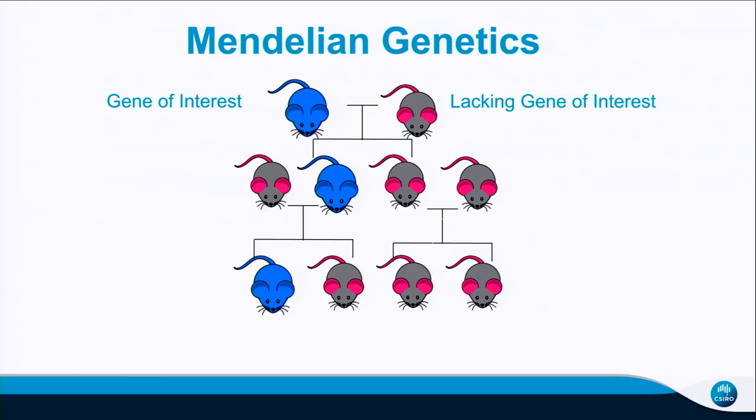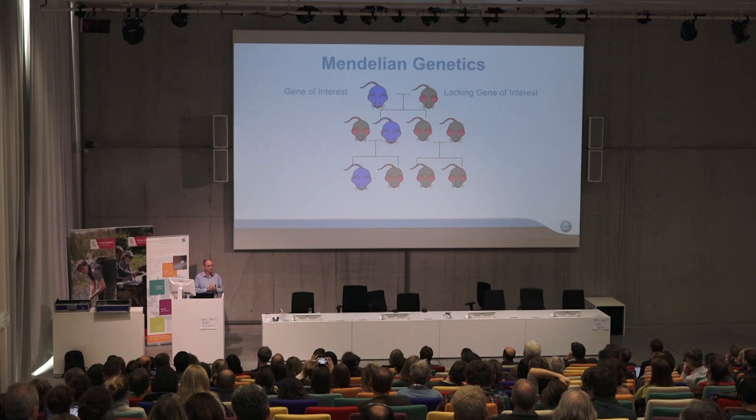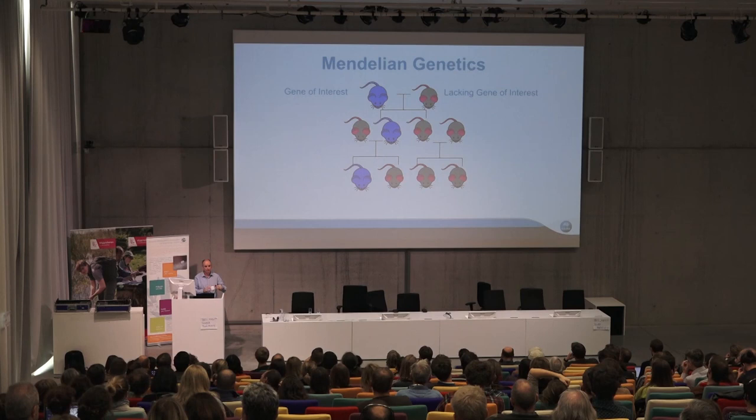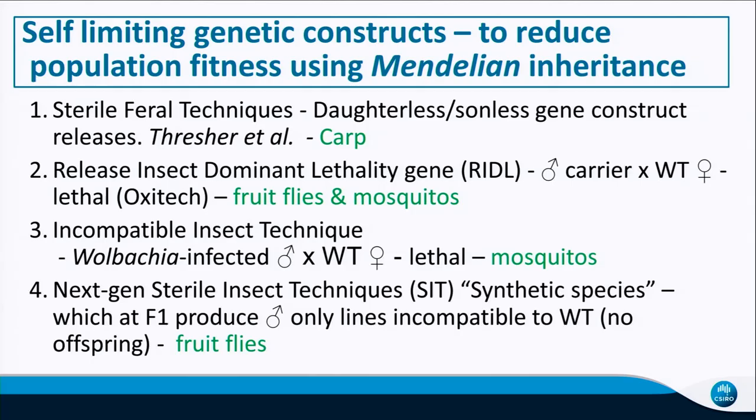Now, moving on to the genetic technology opportunities around inheritance. So as I said earlier, there are two ways in which you can apply a genetic technology to try and control a target organism that you want to suppress the population density of. One is using classic Mendelian genetics, where your gene of interest is introduced into the population and spread through the population by classic Mendelian inheritance mechanisms. And these are what we call self-limiting genetic constructs to reduce population fitness using Mendelian inheritance.